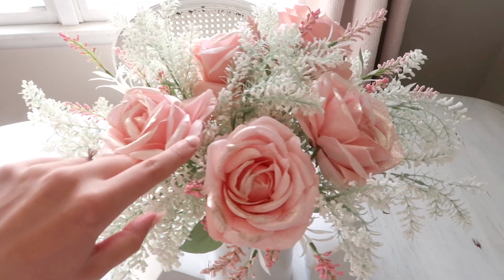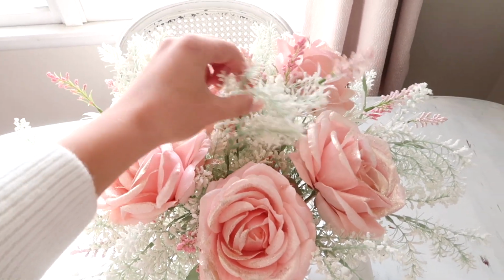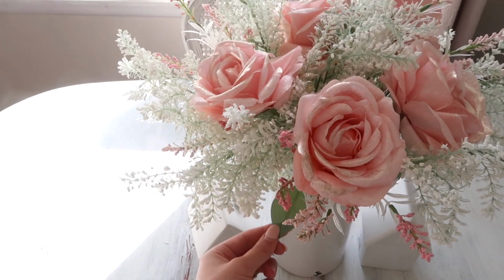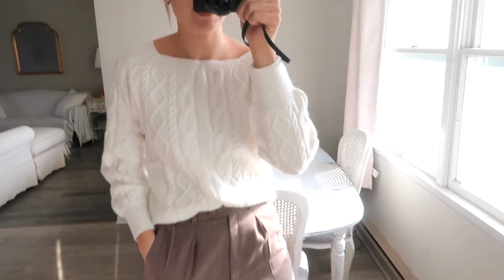But with the flowers, I just ended up throwing in a little bit of this white just to kind of lighten it up a little bit. I didn't want to put too much greenery in there because I feel like that makes me think of springtime. But with the glitter, I think it really helps. That is what I ended up getting from TJ Maxx.